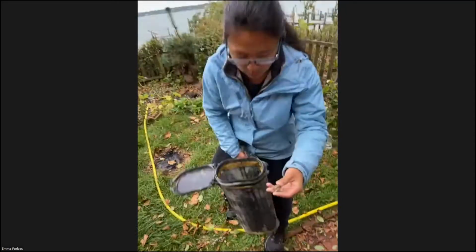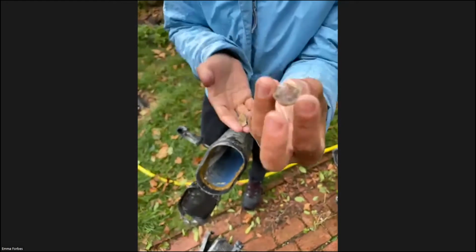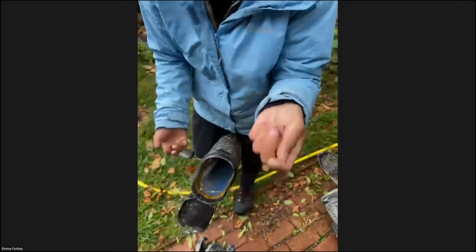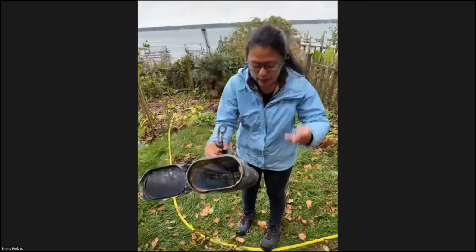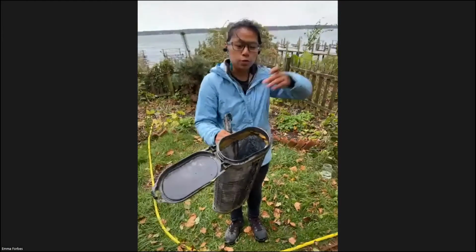And you can also see that this one is dead because the two shells are open, so the oyster actually died. But this one looks like it is actually still alive because both shells are very firmly connected. So maybe we'll throw that back in the water. But we sort them by size just to help put our biggest oysters together and our smallest oysters together, which will help long term.